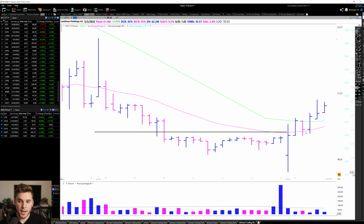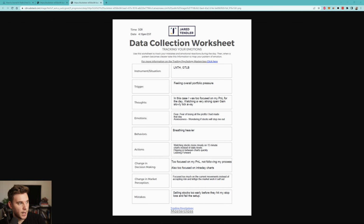At this point, I had purchased a few other opportunities. Two had been stopped out, SEDG as well as AOSL, both decent looking setups. GTLB I also bought at the same time, and that was working. But I was also stopped out in this time frame on GFS, which if you look at the chart, this time was really basically breaking expectations. So I was feeling overall portfolio pressure, and going back to the data collection sheet here, which I highly recommend everybody check out. It's completely free. It'll be linked down below in the comments and also popping up right now.